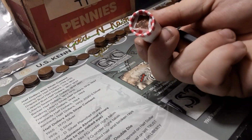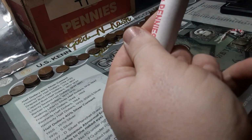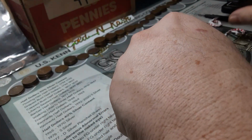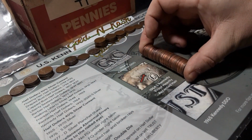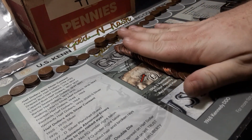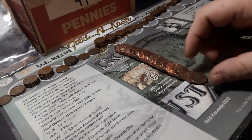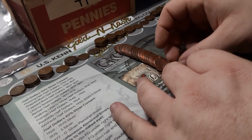Roll 44, box number 2. It's our final box. And we only got a few rolls left, so I figured I would open up a few with you just to see if we can find some Wheaties in these rolls together. All right, let's go ahead and go through it. I see a Canadian already. Here's a Canadian.